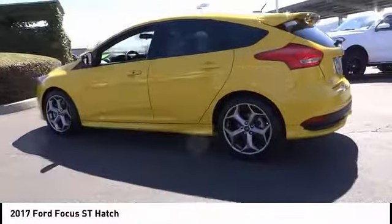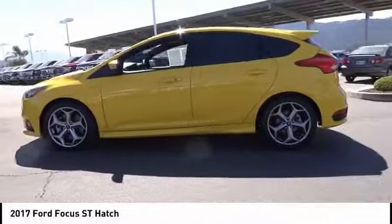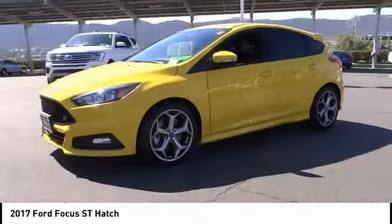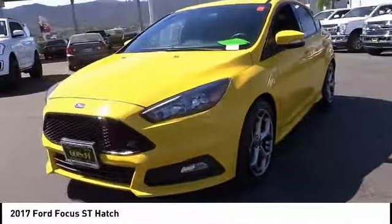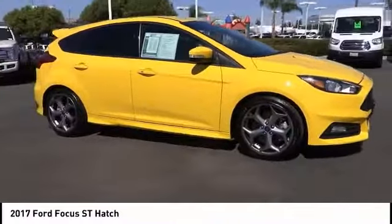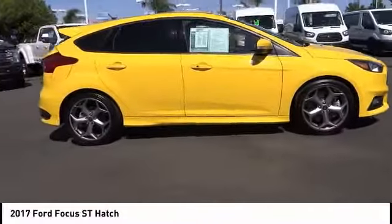Here are some of this vehicle's great options: electronic stability control, brake assist, traction control, remote keyless entry, fog lights, four-wheel disc brakes, speed control, rear window defroster, rear window wiper, security system.